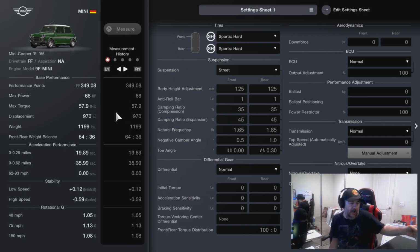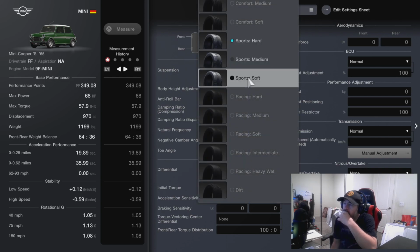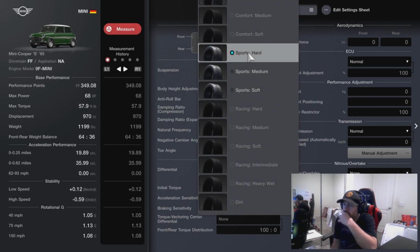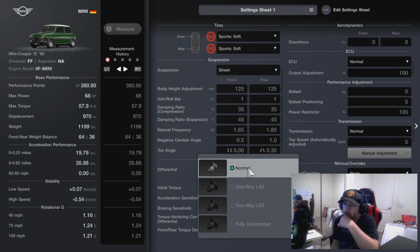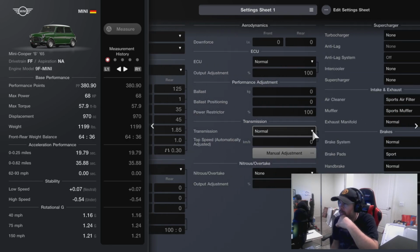So we just have a fiddle about with these settings. If I remember correctly, when I went to the tuning shop, I bought pretty much everything that I could change here. You've got all 3 sports tyres, so we change them to soft. We've got street suspension. We can change some of these as well. And you can see now the base points is 380.